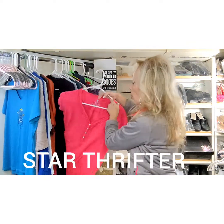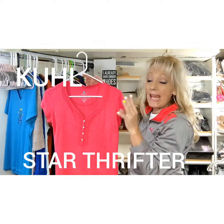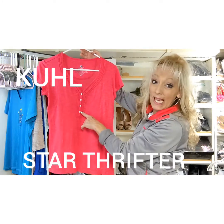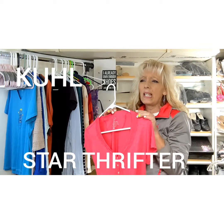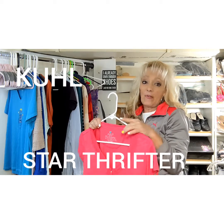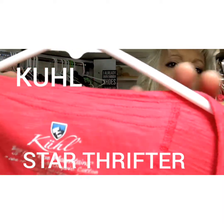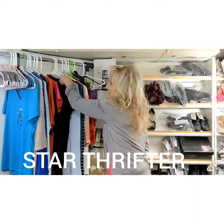This item here is a KUHL. If you're not familiar with that, this is also a really great brand. They make men's and women's, and it's an outdoor brand. This is just a little t-shirt, actually maybe a Henley because it's half button, short sleeve. I haven't priced them lately, but this sells quite quickly. If I was to guess, hopefully 15 to 20, but it could go 10 to 25. That's kind of the price range. They have a lot of men's clothing too. That's a really great brand to pick up.